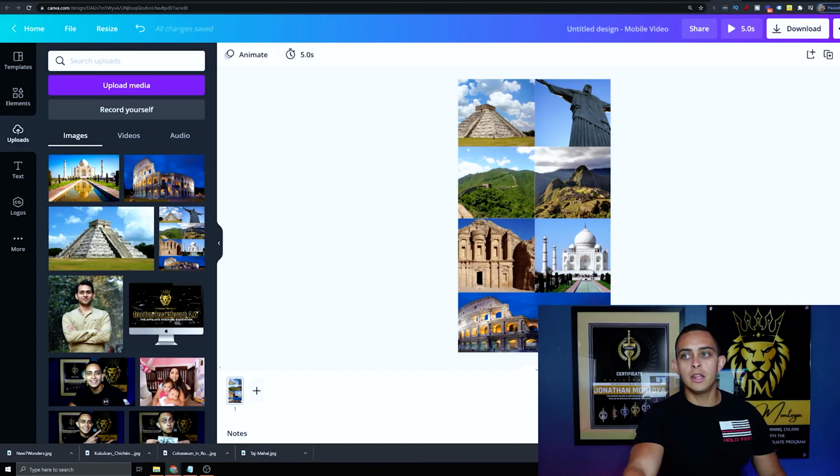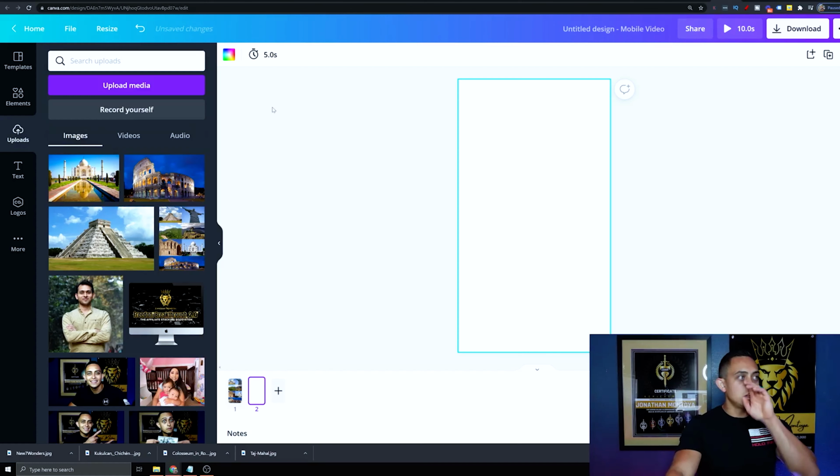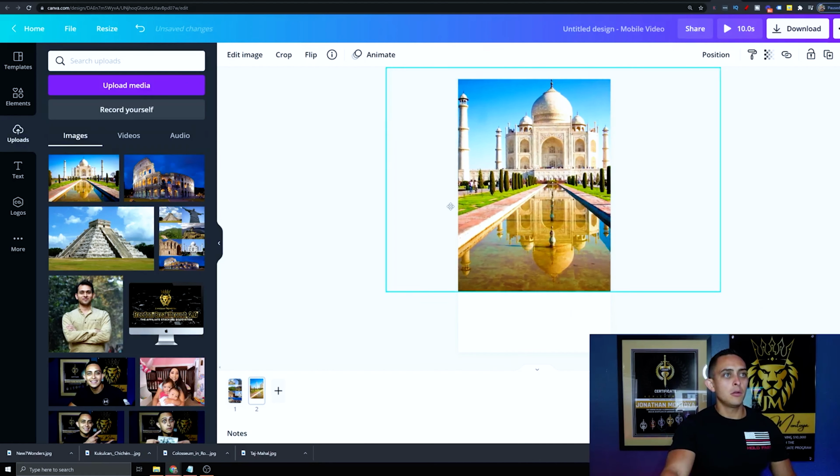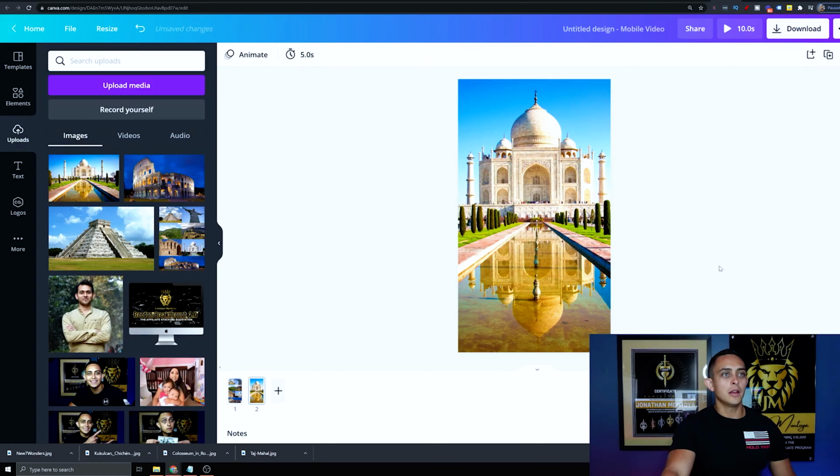Then we can go down here and click on this step, so it's going to add a new image. Then we're going to do the first one here, the Taj Mahal. There we go. We can stretch this image out, make sure it fills up the whole thing here. Looks really nice. I like these images.